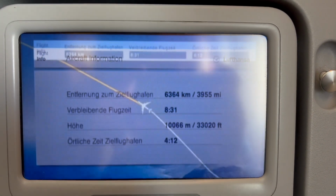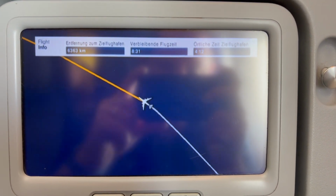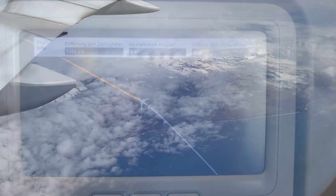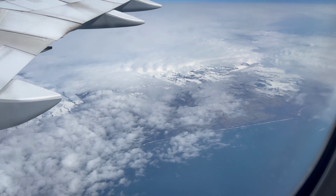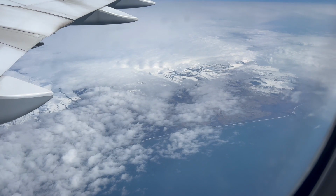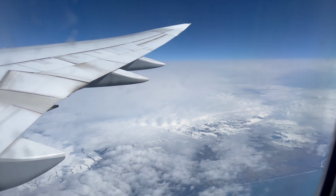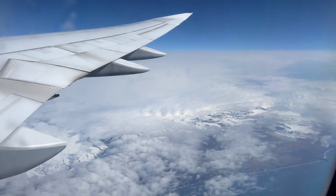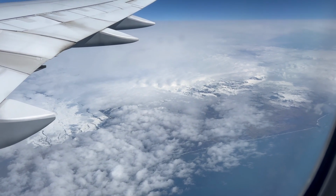So here's where we were roughly 2.5 hours into the flight, kind of making our way up to Iceland. And then eventually we got close to Iceland, and we had some very nice views outside of the right side of the plane here as we were approaching the southeastern coast of Iceland. So enjoy the next few clips. I just got some nice shots of us flying over Iceland.